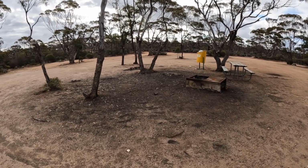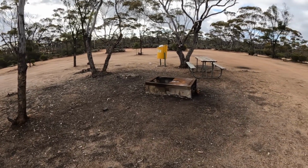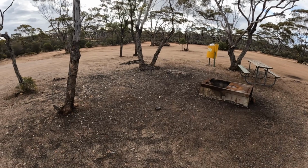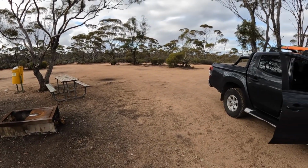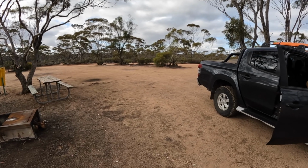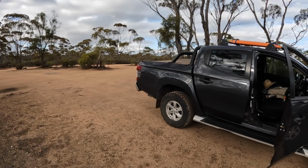And typical, people have had their own ground fires. They've got a barbecue area there where they could have a fire in, but they've built a fire pit there, and they've built another one there, and they've built another one just over there in between the bushes. But hey, you get that. Anyway, I'm just about to set up camp.